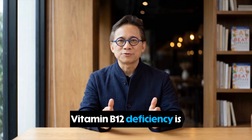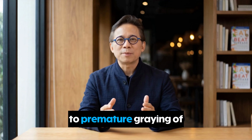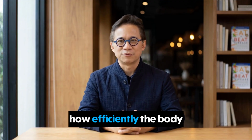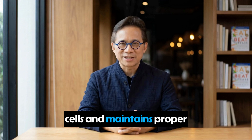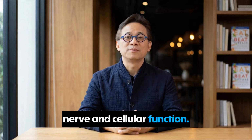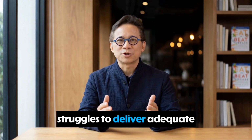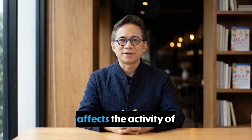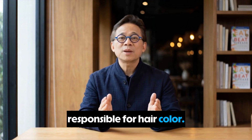Vitamin B12 deficiency is one of the most overlooked nutritional factors linked to premature graying of hair, and its role is deeply connected to how efficiently the body produces healthy red blood cells and maintains proper nerve and cellular function. When vitamin B12 levels are low, the body struggles to deliver adequate oxygen and nutrients to hair follicles, which directly affects the activity of melanocytes, the pigment-producing cells responsible for hair color.